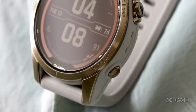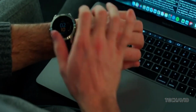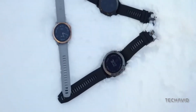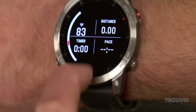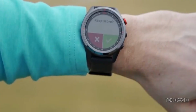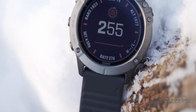But let's be real, the competition's tough out there. Garmin knows it, and you can bet they're setting their sights high once again with the Fenix 8 Pro. Now, we're still waiting on the deets about the Fenix 8's design and features, but hey, we can make some educated guesses. Think diverse case sizes, material combos, the whole shebang. And hey, who wouldn't want a slimmer design without sacrificing that legendary battery life, right?